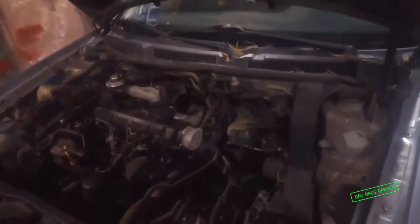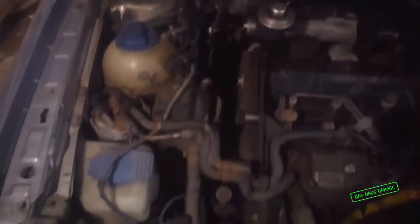Hey guys, so I'm back. As you can see, I got a little bit done. I got battery and tray taken out, the air box and tube, got the front grille taken off, some boost lines. I also got the trunk open, which I literally had to crawl through.